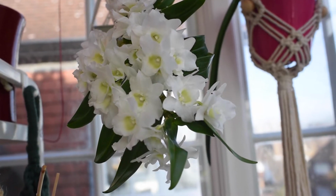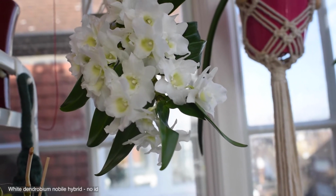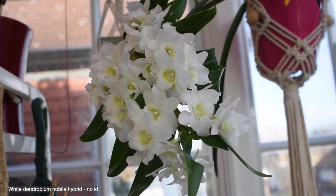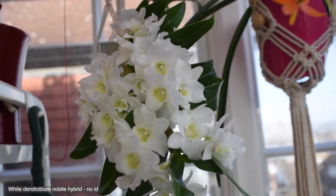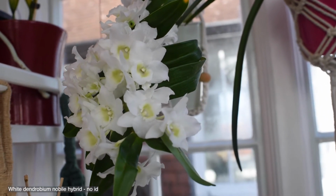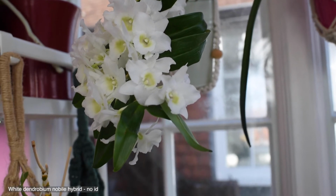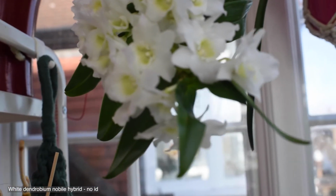Talking now about something different, I'm gonna show you some of my Dendrobium nobile hybrids. I have a video where I talk about these plants, so I will link it down below for you. So now I'm gonna only show you the blooms, so I won't talk too much about them because I have already recorded a very long video about these plants.